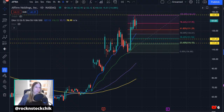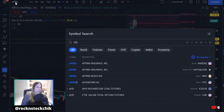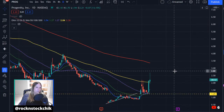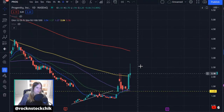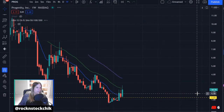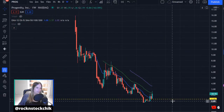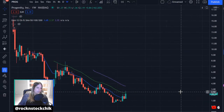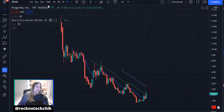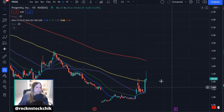Oh, there we go. We got one more request. PROG. We had a nice couple days here. I had actually charted this one before. So this looks similar to the other chart that we just left that was straight down. And look, this one's already starting to come back. So you can see how it's possible.